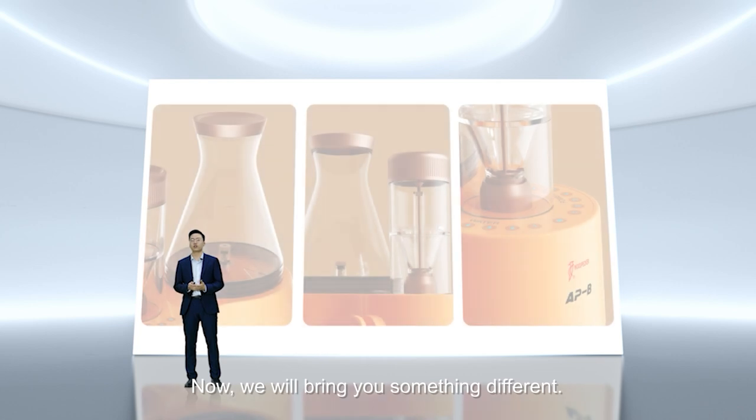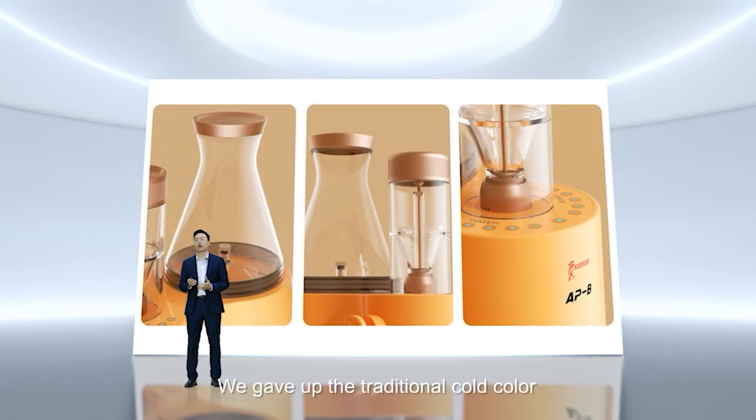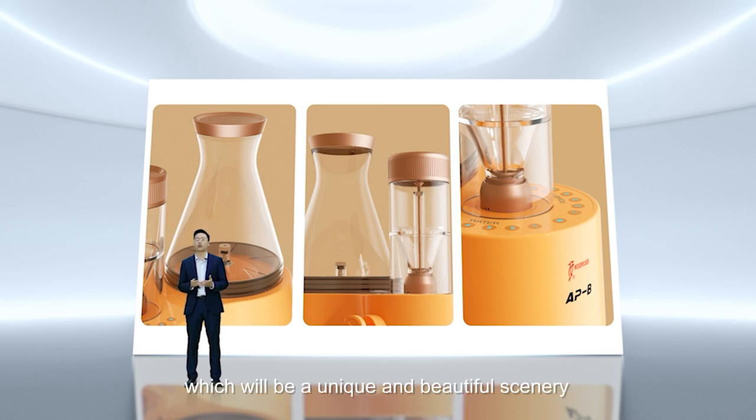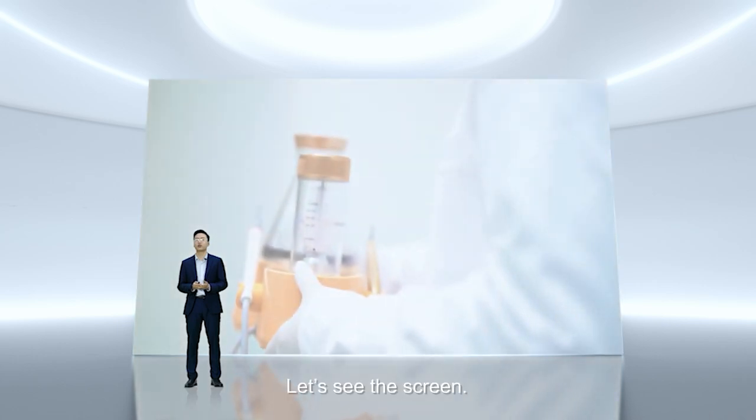Now, we will bring you something different. We gave up the traditional coat color and adopted design inspiration from Alice in Wonderland to make a collision between instruments and art, which will be a unique and beautiful scenery in your clinic. Let's see the screen.